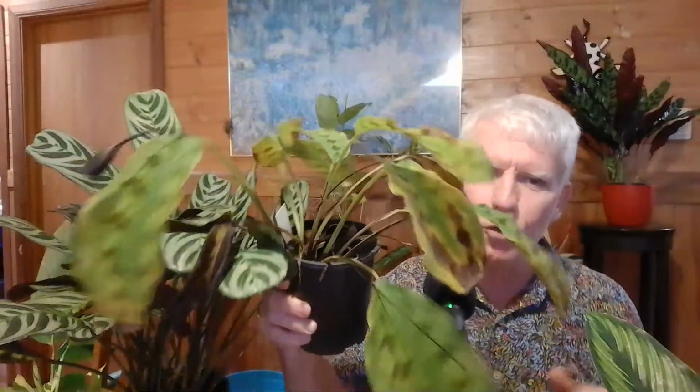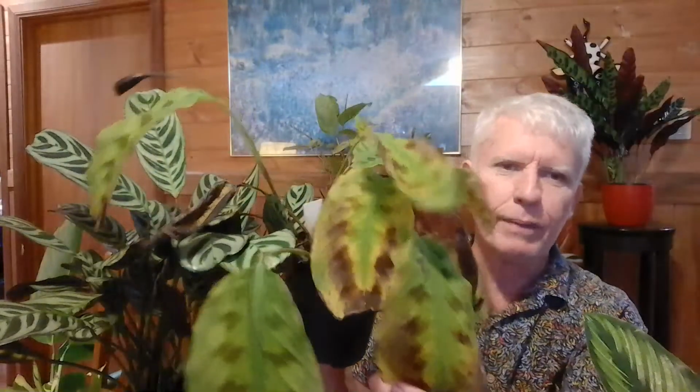Look at this poor thing. I'm going to move it towards the front. It is going through the early stages of dormancy. But if you look at the leaf pattern, I'll find it. Are there any nice leaves? There's one.